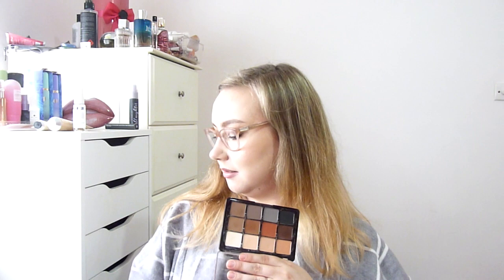And then I took something, I don't know what I took with it, but I would take something like that NARS palette to pair with it to have a pop. But this just has enough. It is just perfection in a palette. It has everything you need.